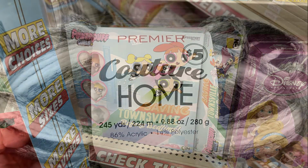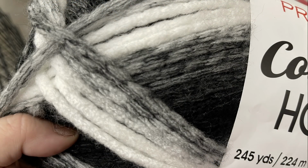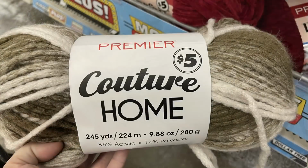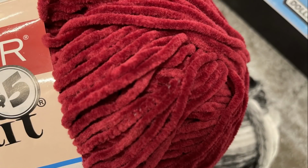They had some new Premier ribbon, or the yarn, I should say, in the skeins with the 2-tone or 3-tone, kind of like an ombre look in the brown and in the black. And then you could also get the large skein of the red velvet yarn as well.